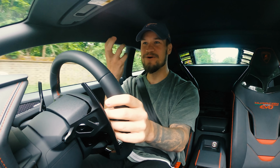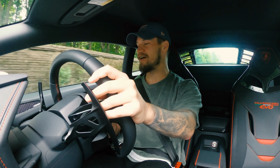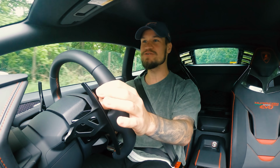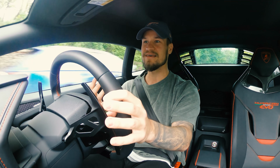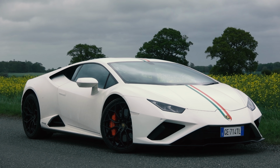And there would have been little niggles and ergonomic things that Lamborghini would have done to improve the outgoing rear-wheel drive Huracan Evo. This is still fundamentally the entry point into a Lamborghini supercar. For a two-seater mid-engine V10, 164 grand with options. This is £199,000 because everything with this car is an optional extra.